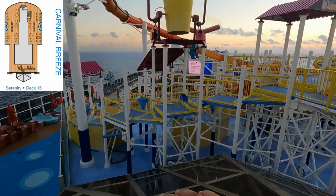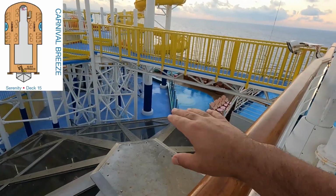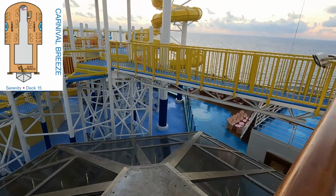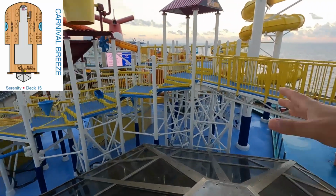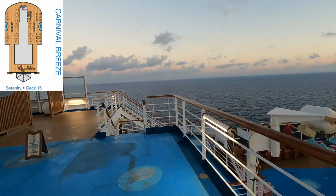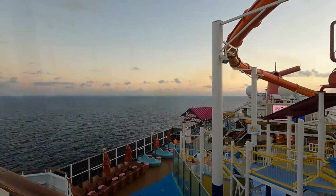And if you're not on the water slides, a lot of people hang out there in the blue area. That floor, it's padded, and so you'll have people just hanging out there, being a little bit wet, but not drenched, but cooling off. And of course, the kids will go up and down the slides and all these walkways.